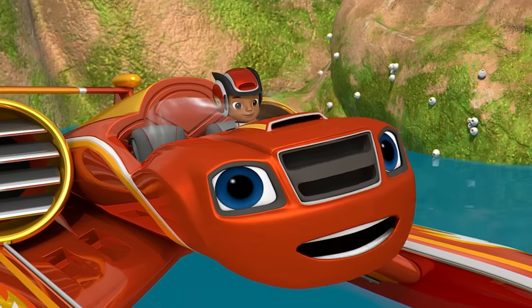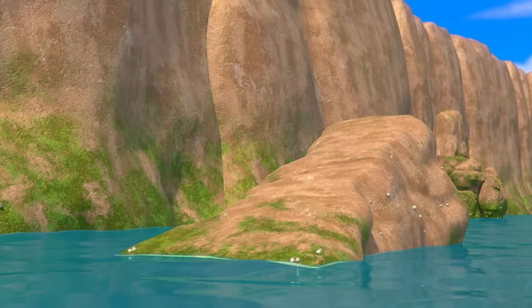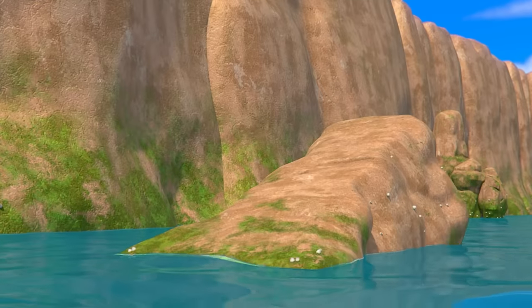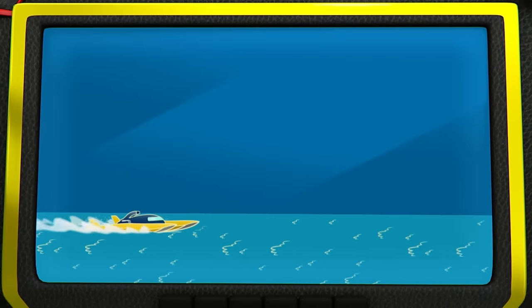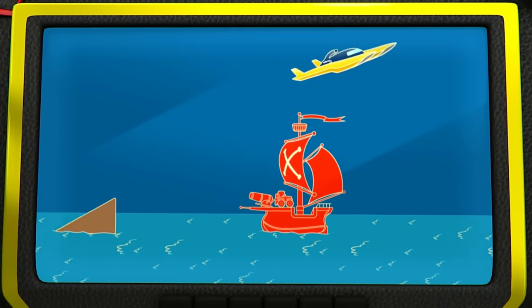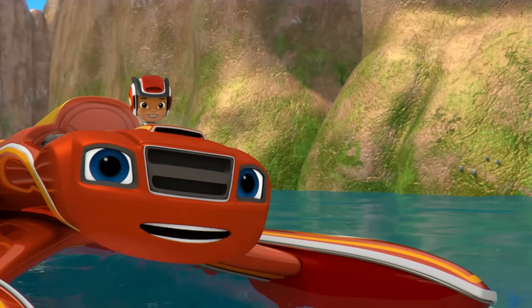Well, they're not gonna sink us, because I've got an idea. Look! See that rock in the water? It's shaped like a ramp. If we drive our thunderboat fast enough off a ramp, we can jump over the pirate ships. Come on, let's go for it.